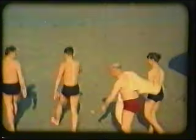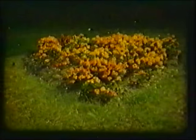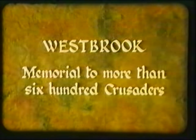Bathe they did, including Sir John Lang. There he goes with the other three, and by the time they were ready to get into the water, he was in a long time and ready to come out. You can just see him beginning to make his way out now. There are some lovely flowers in the gardens of Westbrook in daffodil time. The grounds are overflowing with daffodils, hundreds and thousands of them.